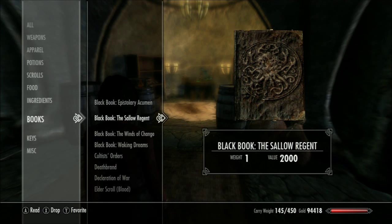Okay, this video is going to be about the Black Book, the Sallow Regent, and how you can use the permanent active effects that you gain from finishing that quest to actually push for better weapon damage and better potions, better enchanting, and so forth.